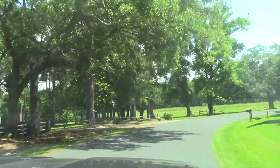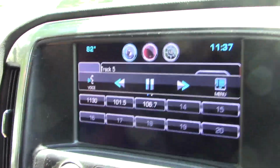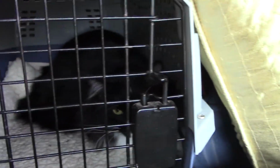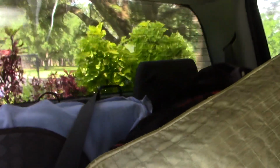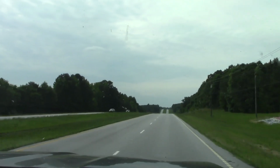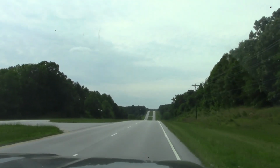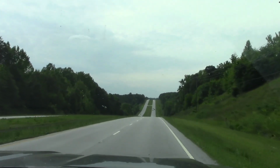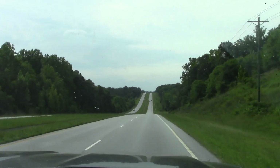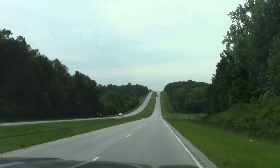This is Thursday morning, 11:37, and 82 degrees. The truck is packed, and we're on our way back to North Carolina. We got plants back there. We're taking a different way to Spartanburg. We're over on 176, where we can go slower, not be on I-26, because we're hauling the riding mower behind us. So we want to be able to go slower.